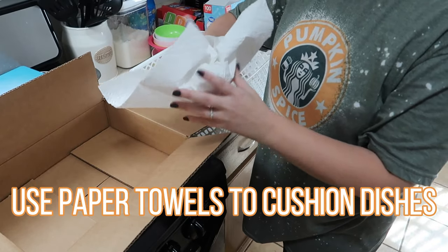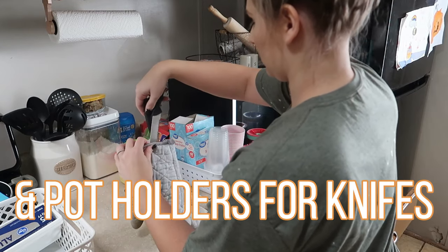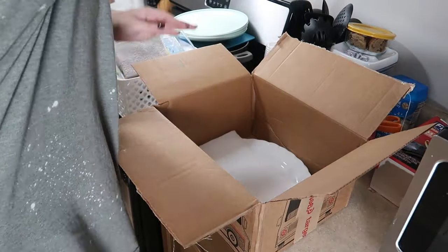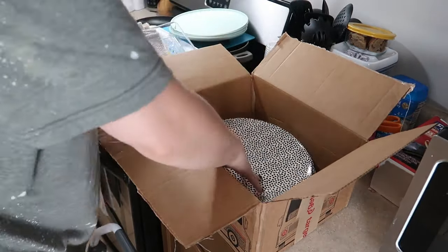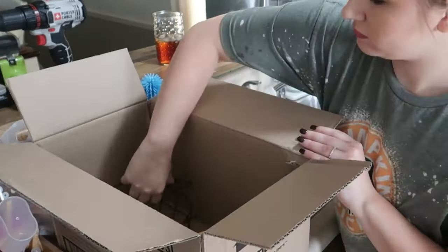So I'm cushioning my glassware with some paper towels just so they don't get broken. You can also use packaging paper or newspaper. I also put my knives inside of a pot holder so you don't have to risk anyone getting cut whenever you're unpacking. So I'm just putting a paper towel in between each glass so that they don't cling together.